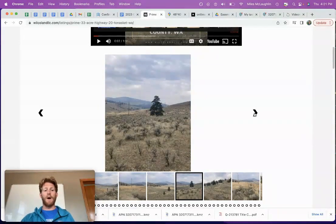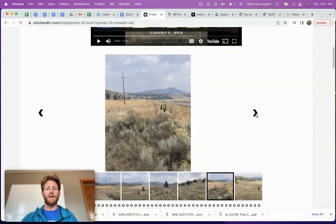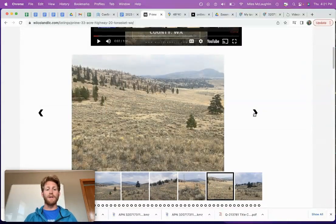It's adjacent to public land. So this 33 acre property, behind it is public land. That's a huge bonus, right? To not have any private land behind you. It is fenced along the road. There are power lines. There's fiber optic cable underneath it in this area. So you do have internet for those remote workers.